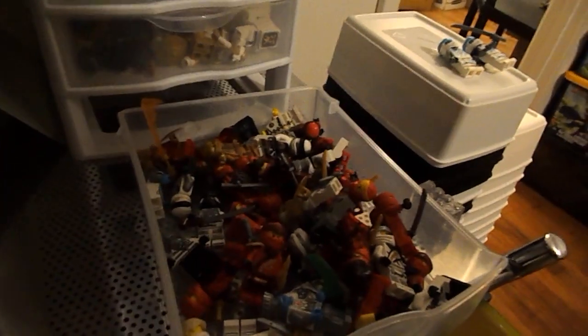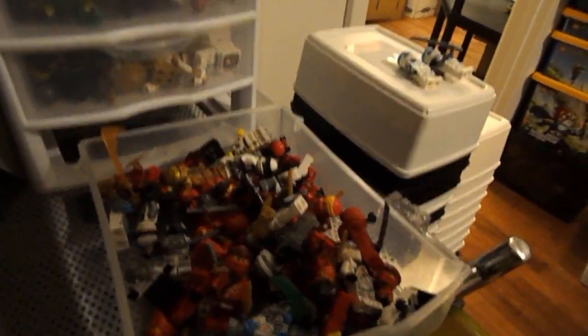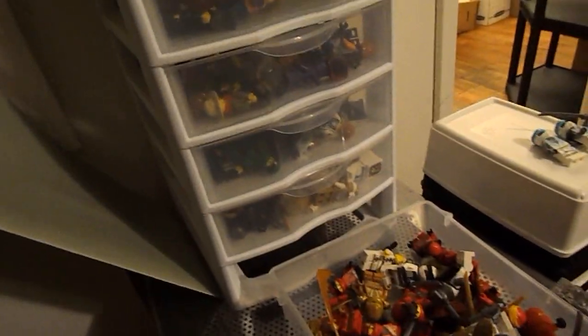Usually I'll keep the one with armor. And then I always figure you have the variant, you could take the armor off. But still, I mean, I don't know. Are you a completist if you do that? Probably not. But when you have so many minifigs, it's like, hey, let's look in here.